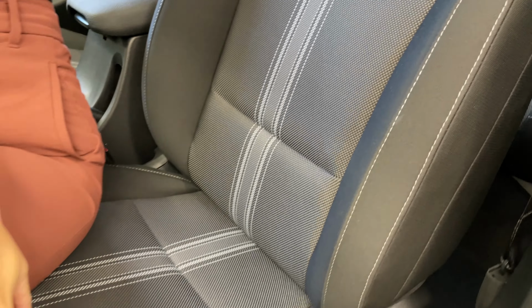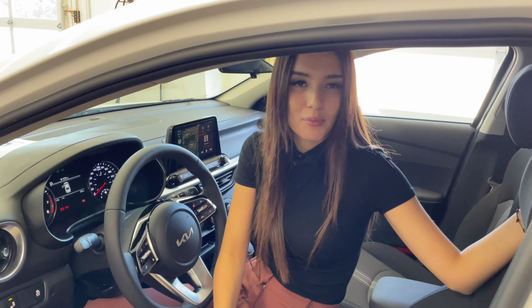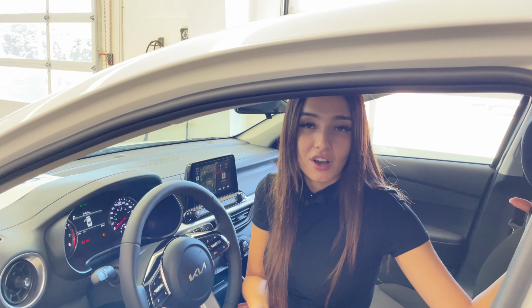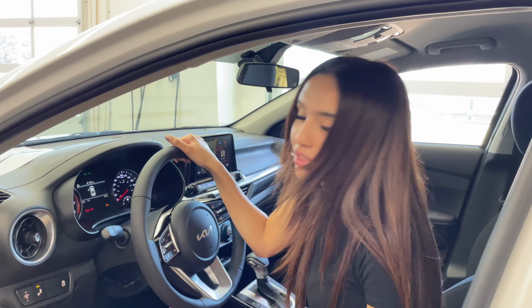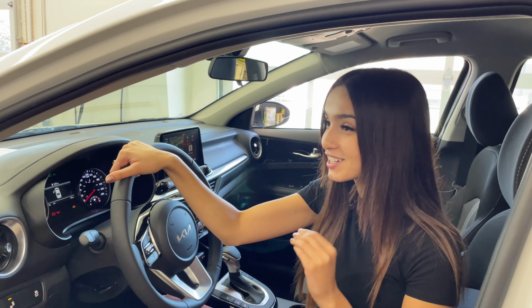Seats are pretty comfy. Now, I do have to say I like the Elantra seat a little bit better. It's just a little bit more premium looking, and I feel like it's a bit softer, although these ones are still pretty soft. And I do have to say, with cloth seats, whenever you turn your heated seats on, they heat up so fast, it's not even funny.